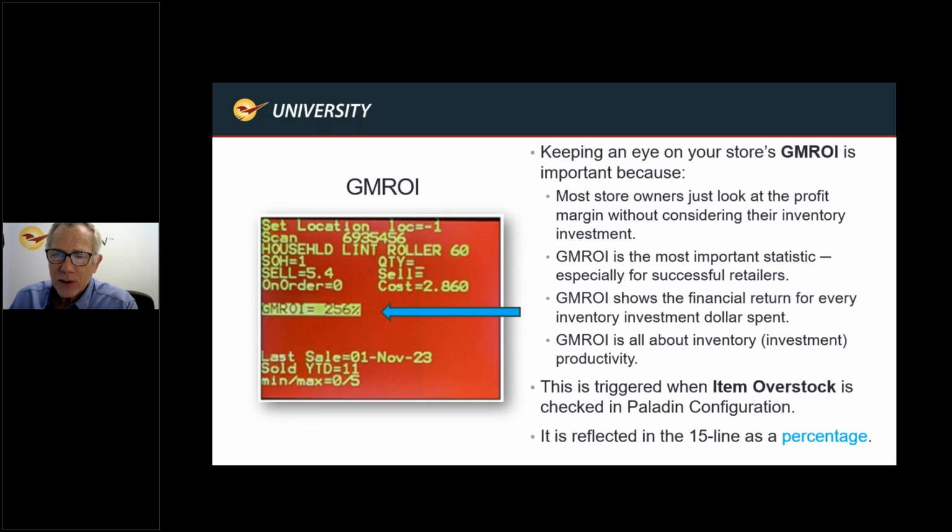So here, the GMROI shows keeping an eye on your storage GMR is important, because most store owners just look at the profit margin without considering their inventory investment. It is the most important statistic, and it shows the financial return for every inventory investment dollar spent. So if you spend X amount of dollars and get back X amount of money, after you do the math, that's basically your gross margin, right? It's all about your inventory investment productivity.